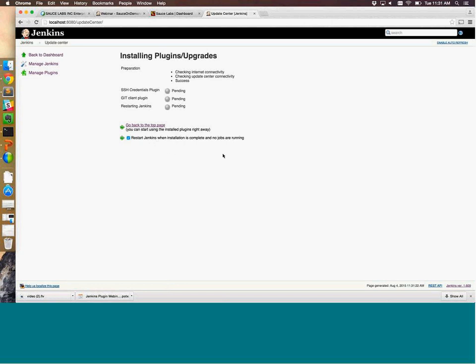Okay, so restart is necessary to refresh the... Yes, a restart is necessary to update a plugin inside Jenkins. And this is the way that Jenkins has been designed.